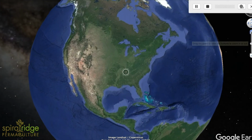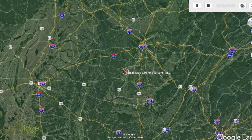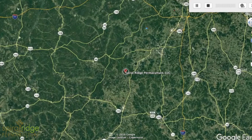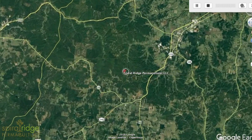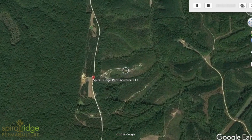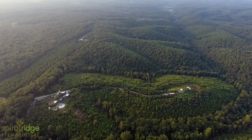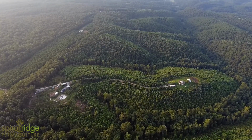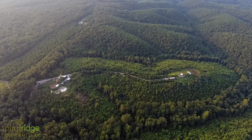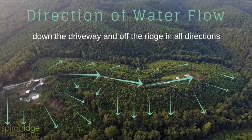We are in southern Middle Tennessee in the southeast United States. Our climate is USDA Zone 7A. Our landform is comprised of ridges at about 1,000 feet elevation. Spiral Ridge is located on a finger ridge. Our road is at the top of the ridge and goes down in elevation as it moves towards the house. The land slopes down on either side of the road in both directions.